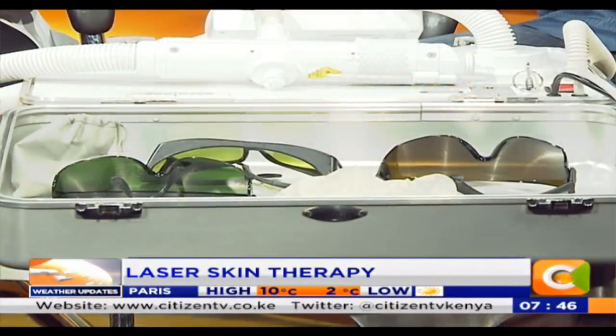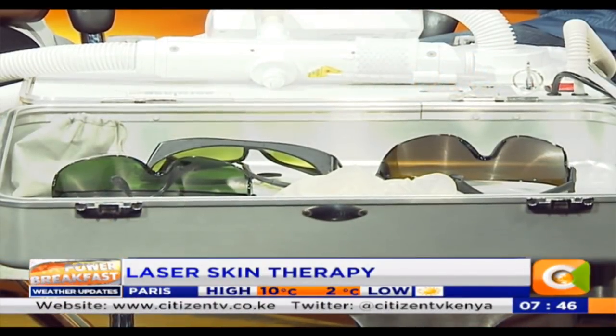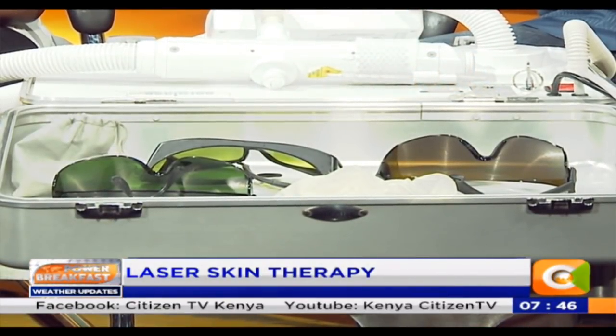For example, if you're pregnant, I can't do laser on you, simply because they've never done a test on a pregnant woman. So you have to fill in a form. We have to know your history a little bit. If you're using certain medication like Accutane, maybe you are suffering from acne and your doctor gave you Accutane, I can't do laser on you until you finish the dose of Accutane.